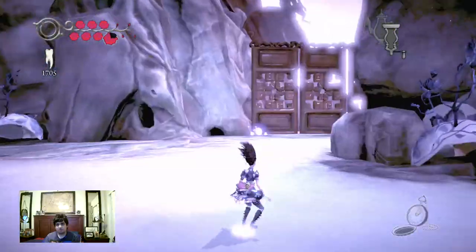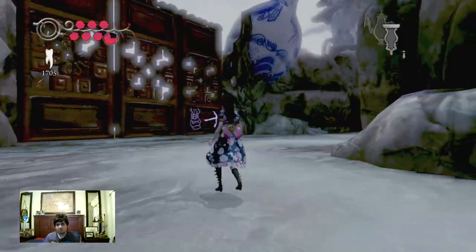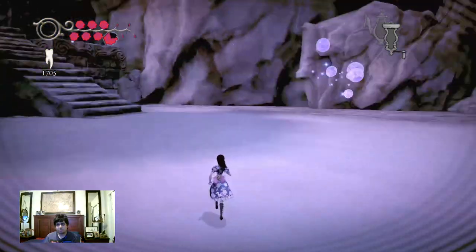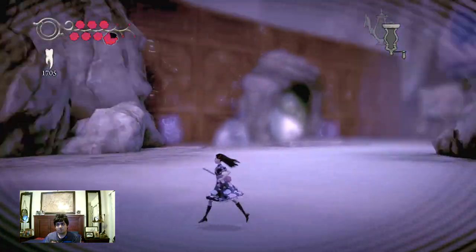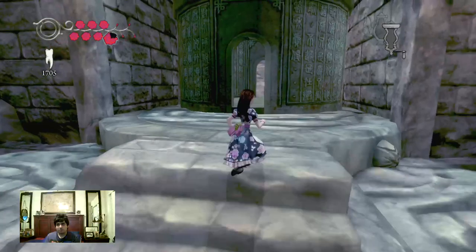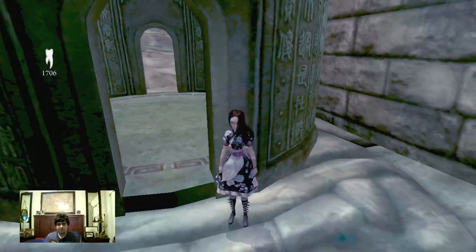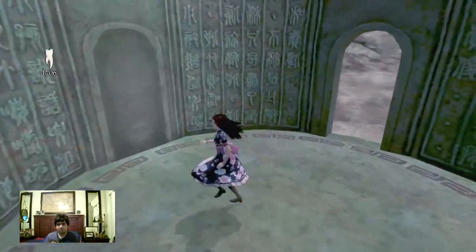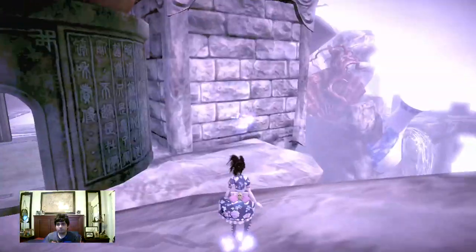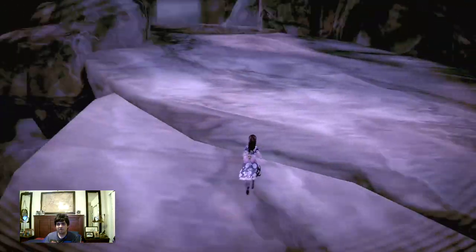Alright. It's probably gonna be collectibles in there, right? Let's check one more time. Of course not. Now let's get the heck in there. Do I hear Snout?